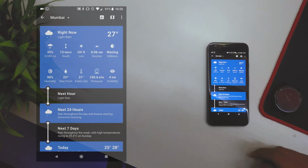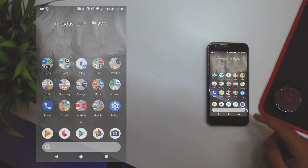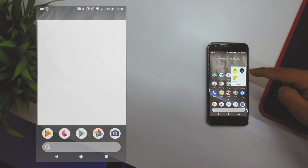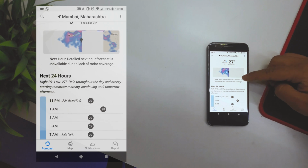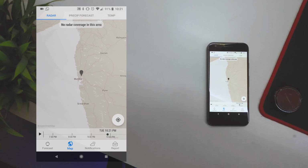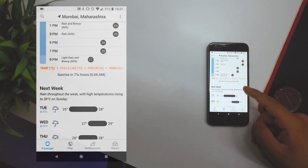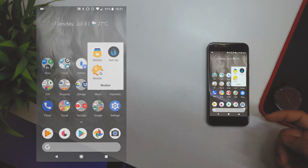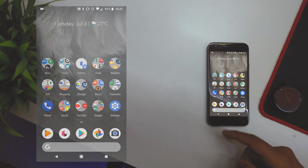So yeah, I also do have a weather widget of this app on my second home screen, which I'll be going on a bit later. So yeah, this is the app itself. Then I have the Dark Sky app as well for weather, and yeah, I use this a lot as well. So as you can see, it gives us a map of precipitation, the radar, and stuff like that. So this is also a pretty cool app. So yeah, there we go. Then I have the stock Google weather app right over there.